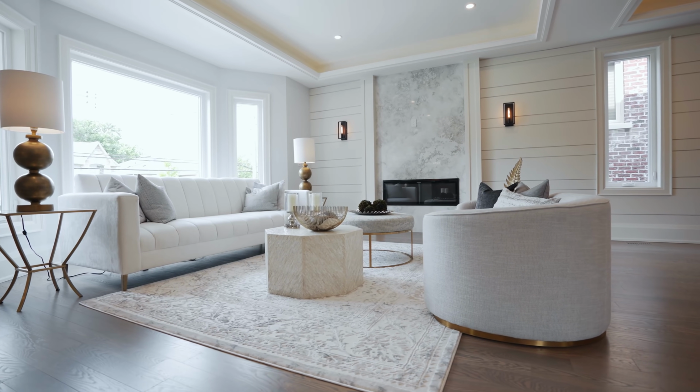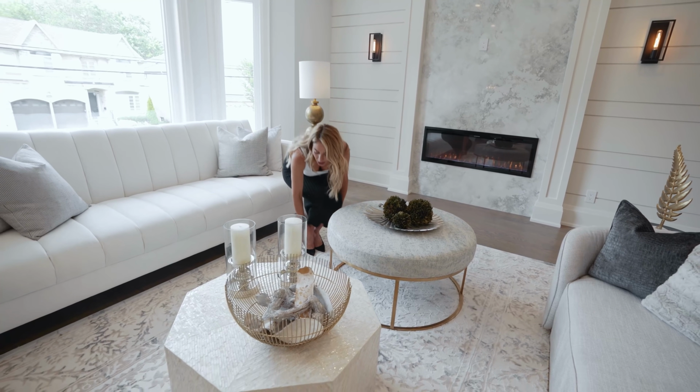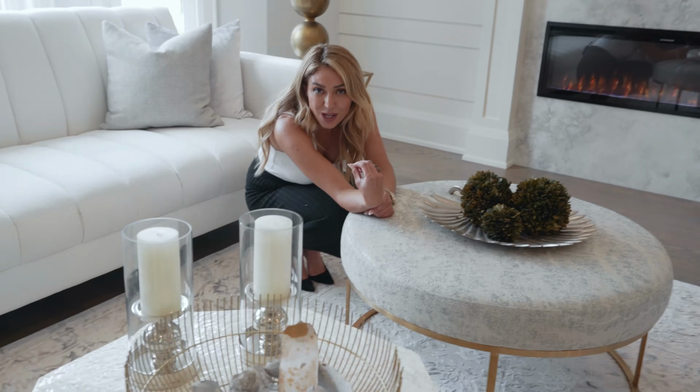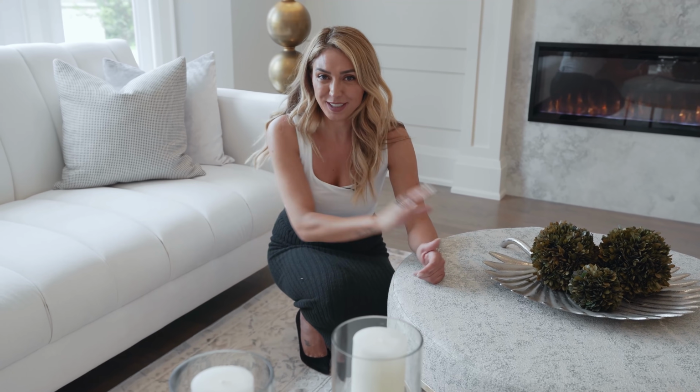And the final detail of this room is our 8x10 rug, which I absolutely love because it has a white background, but it has some nice tones and textures on it. The tones, it has taupe and gray, and it's textured because it's elevated a little bit. So you have a plush look and feel to it, and that completes the room.